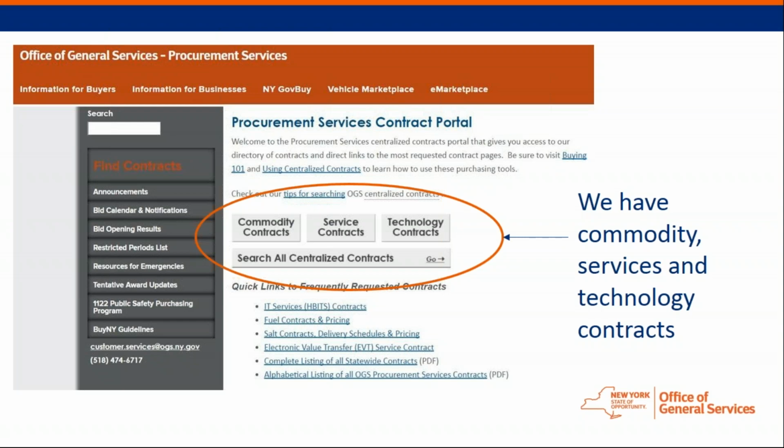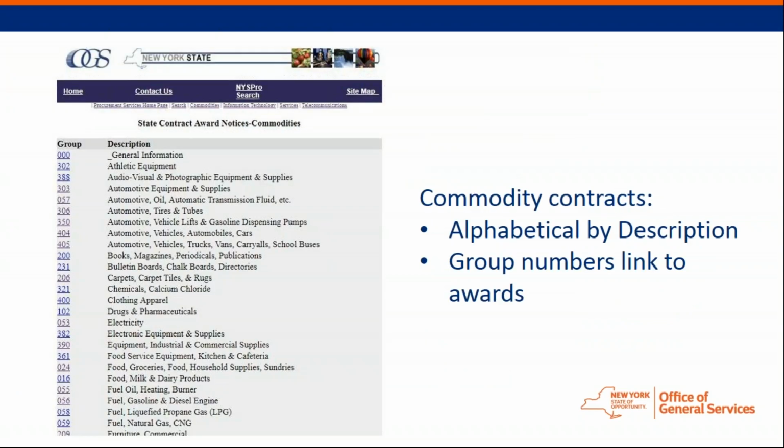So if you click on the button for the commodity contracts, it'll take you to a list, and this is the screen that will come up. Basically, it's an alphabetical list of the groups that are under the commodities contracts. On the left, you have the group number, and on the right, you have an alphabetical list of a description of the groups.